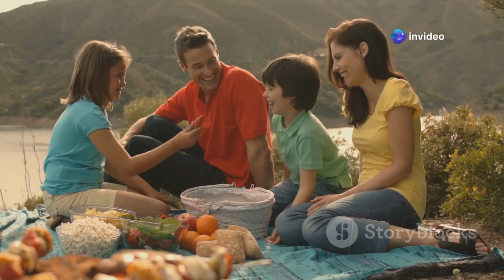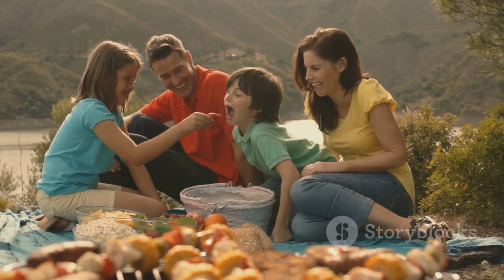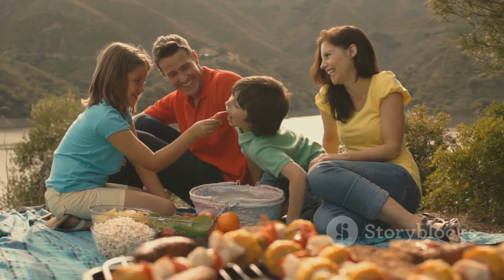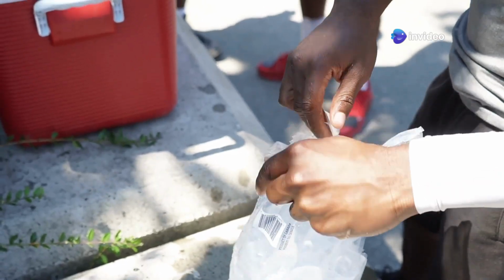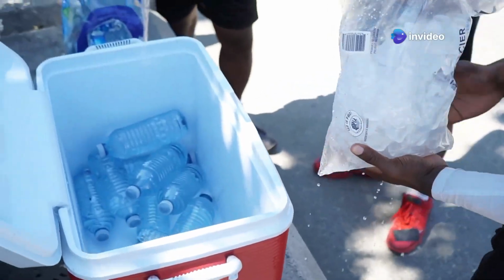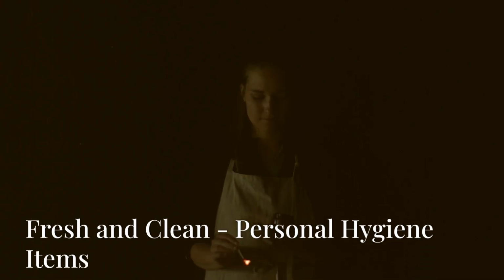If you have a large family or anticipate being without power for an extended period, consider investing in a larger cooler or even a second refrigerator that runs on propane. And here's a little tip: freeze water bottles and use them as ice packs. That way, as they thaw, you'll have extra drinking water on hand.